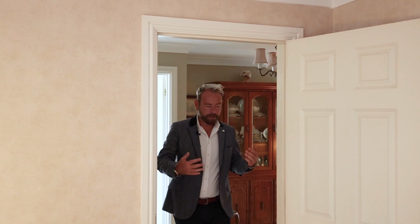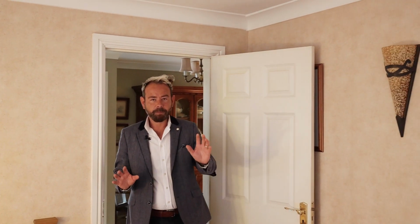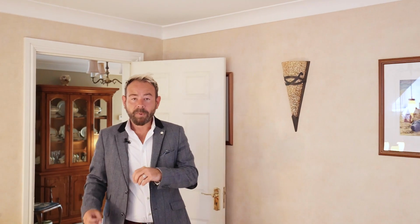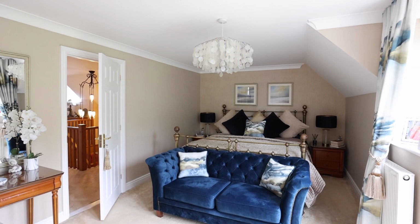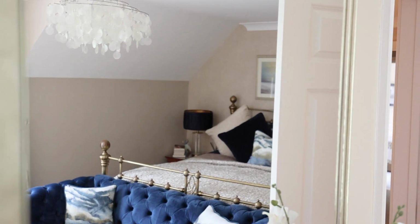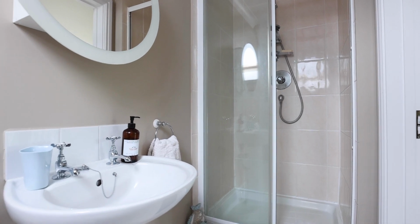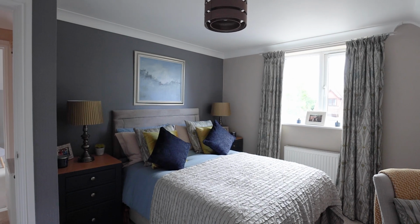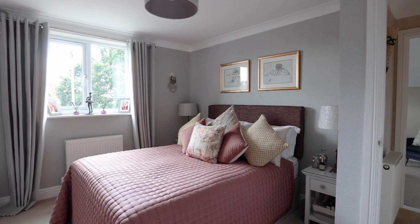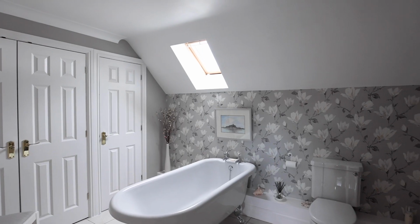So this is where it kind of splits. This door connects the main house to the annex, but equally, as one house, it works really well. Got a principal bedroom through here, which again is a lovely size, Juliet balcony, got an ensuite over there. And then we've got two further bedrooms and a brilliant family bathroom. But I'm pretty blown away by the size of this landing.